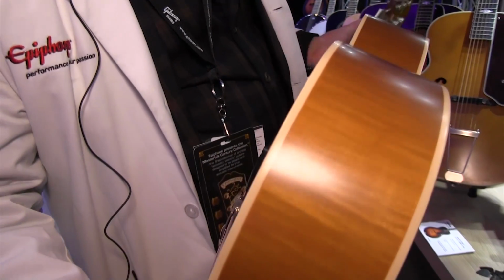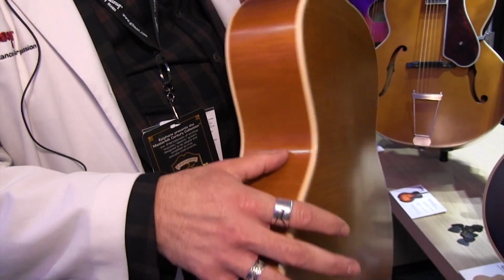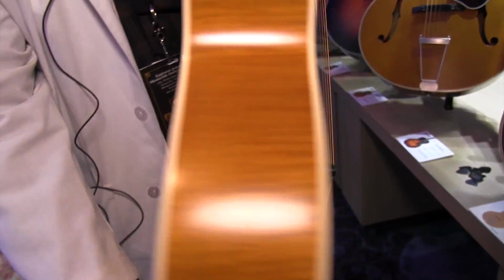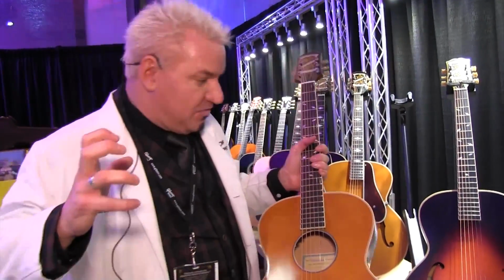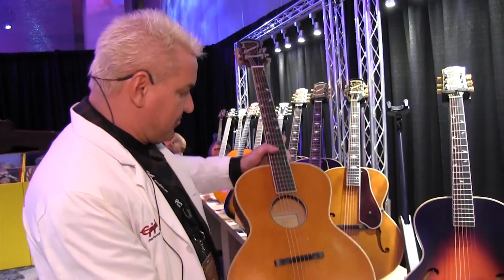And notice how the Zenith, Mama Bear here, look at that. Flame maple back and sides. All of the Masterbilt Century collection has a solid pressed top. Solid top, archtop acoustics. These are what the guitars used to be. It used to sound like, and were supposed to sound like, before everything took a hard ride over into jazz box land when they put magnetic pickups in it back in the day. These are the progenitors of everything in this room in here, the real acoustic guitars from back in the day.